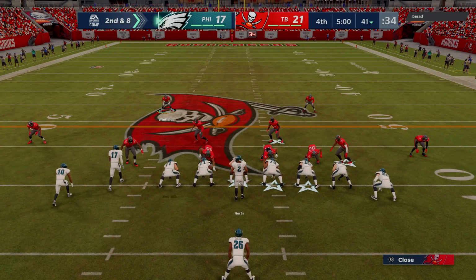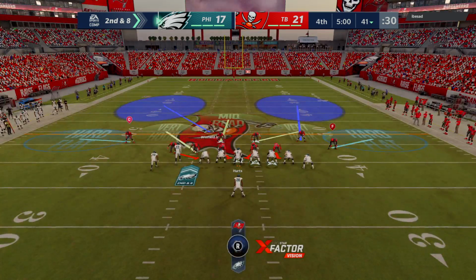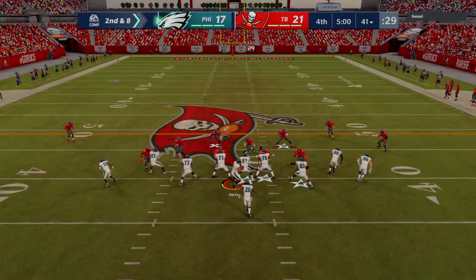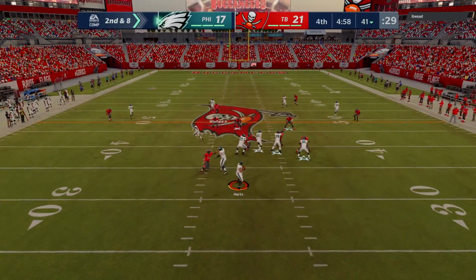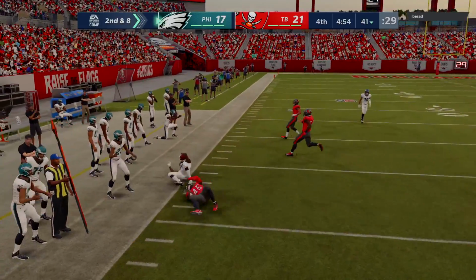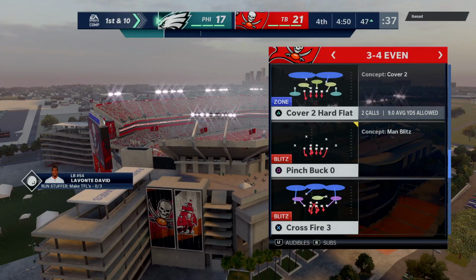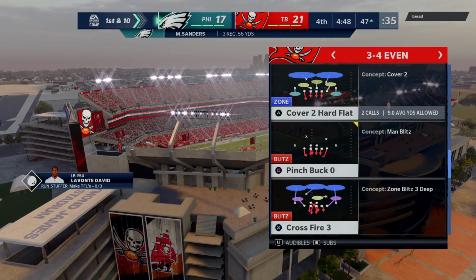The last run got a couple. Here's 2nd and 8. Now they'll switch it up here and look to throw. Left side here to Sanders. And he'll be taken down, but not before he works it past the 50. 12 yards there and a first down.